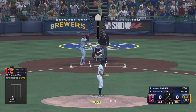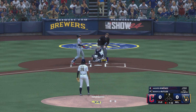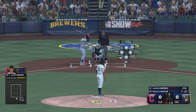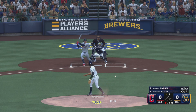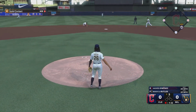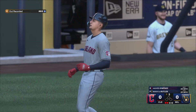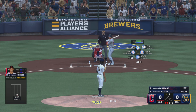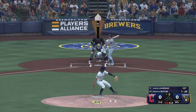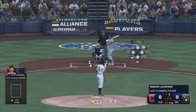Here's Andrés Giménez. And there's a ball. Bounced up the middle. Lunges on the dive. From his knees, the throw. It's there, and that's a great play. Great reaction there to get to the baseball, secure it, and then no time to get up and throw. Throws from one knee. That's a guy that's got a lot of confidence in his arm strength and accuracy.